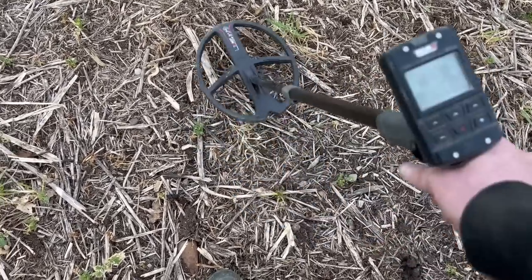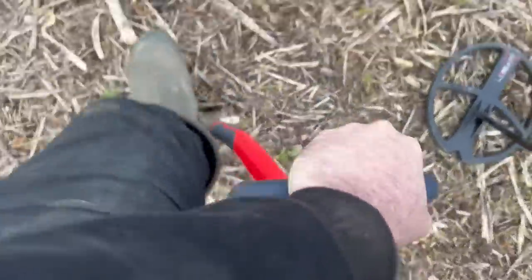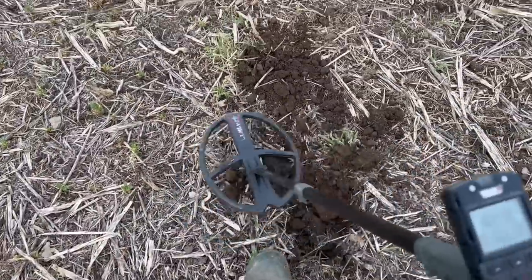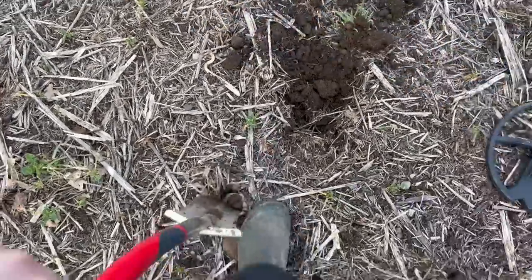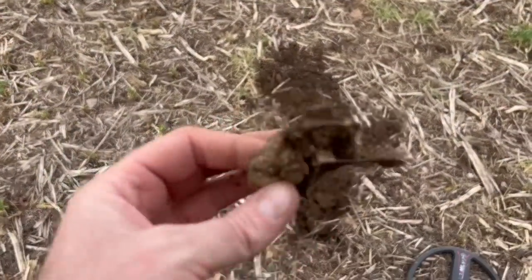Solid 88, 89, and it sounds pretty good, I have to say. That would be a great start. Oh, it's vanished. Oh, it's stuck to my spade. It's a tin can. Well, there you go.